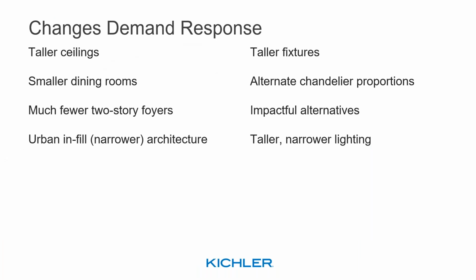And what I mean by that is changes and the responses that are demanded by that. So if you look at this, our architecture is essentially telling us that we are having taller ceilings. The solution for that is taller fixtures. We are seeing some smaller dining rooms. So that means we need alternative chandelier sizes. There are fewer 2-story foyers. So how do we make an impactful alternative to those 2-story chandeliers that used to be in our 2-story foyers? What can we do to make people interested in that entryway? And then urban infill architecture or townhouses, there is a substantial amount of that being built right now. How are we going to respond to that? And of course, taller, narrower lighting is the case.